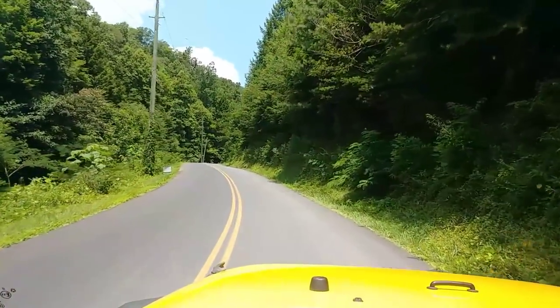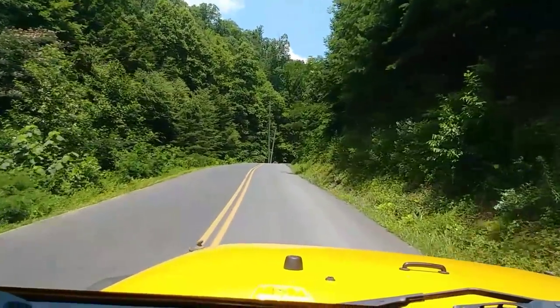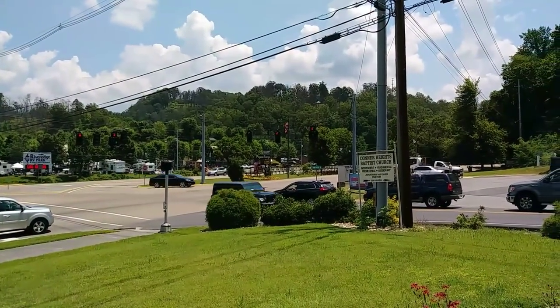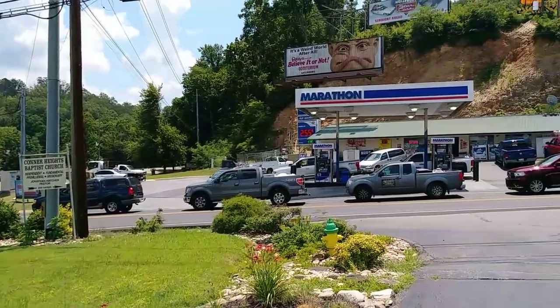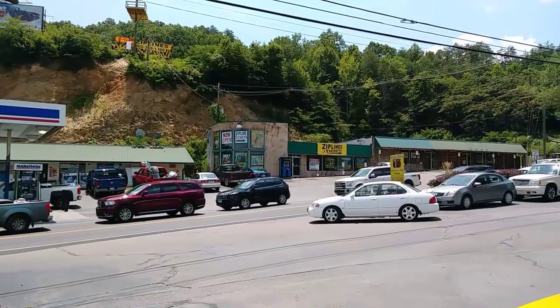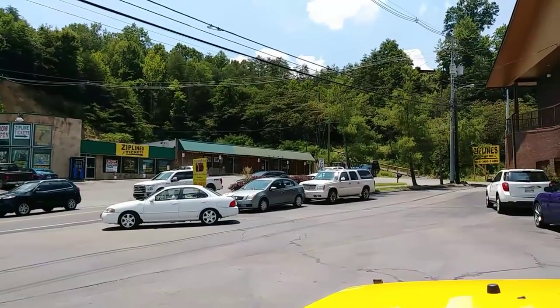And the drive to the blackberry farm is absolutely beautiful. It's definitely worth coming up here for the drive alone. This corner here, just before you leave Pigeon Forge to go into Gatlinburg, there's a road that goes by Marathon, and up there on top of the hill is that zip line. Take that road and it'll take you all the way to that blackberry farm. It's only about 2 miles. Now we're gonna go look at the cabins here in Pigeon Forge.